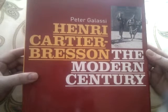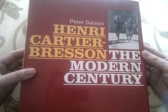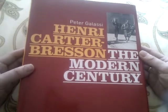So there we go, Henri Cartier Bresson, The Modern Century, put together by Peter Galassi. A brilliant book to have, whether you're a Henri Cartier Bresson fan or not, and I can't really recommend it highly enough.